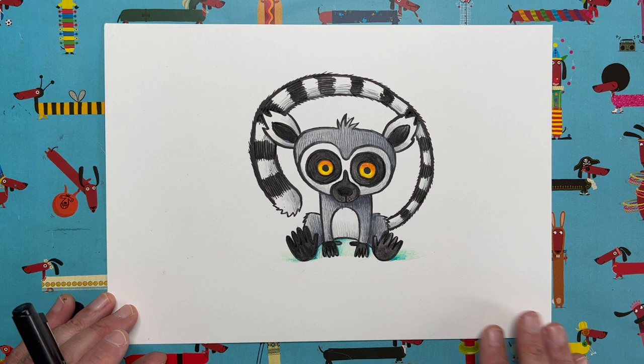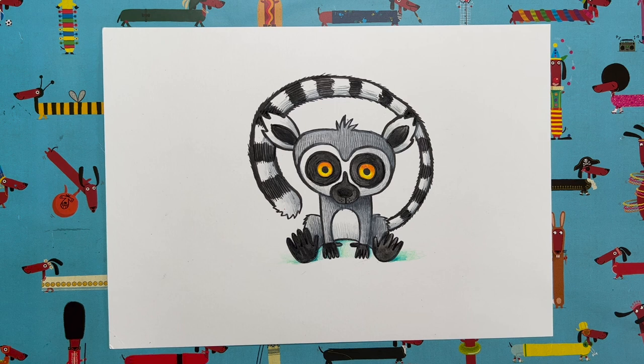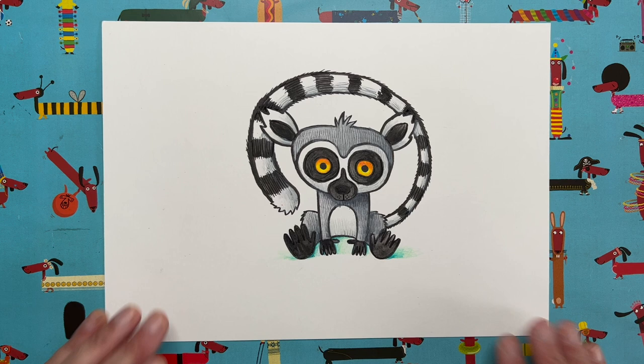That being said, I really hope I get sent lots of lovely rainbow coloured ones, or, you know, pink and blue ones, and yellow and green with purple spots, all that sort of stuff, because I love seeing how creative you guys can be. But that is my ring-tailed lemur. A few things to tell you about.